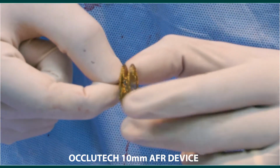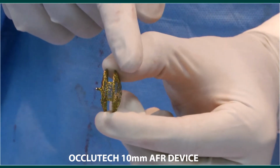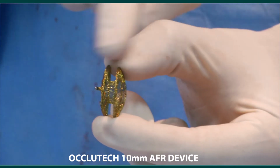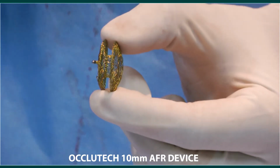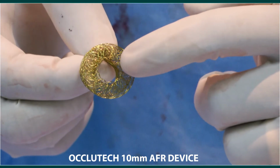The waist in this particular device is 5 millimeter apart. So that means the left atrial disc and the right atrial disc are 5 millimeter apart. We have got three different sizes: 2 millimeter apart, 5 millimeter apart, and 10 millimeter apart. We have chosen the 5 millimeter waist device, and the central perforation here is 10 millimeter.